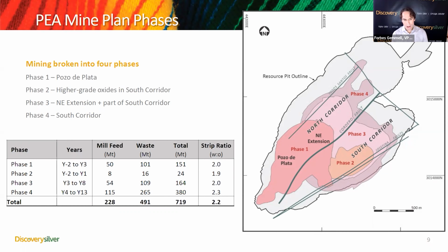But in total, we're mining 228 million tons of mill feed at a very attractive strip ratio of 2.2 to 1. And what's important to note, if you look at that plan map, you'll see that resource pit outline that circles the outside of the PEA pit. So there's actually more than 300 million tons of resource that sits outside the PEA pit, but still within that resource pit. So if you get silver pushing back into the high 20s and beyond, there's clear visibility here to potentially double the current 16-year mine life.